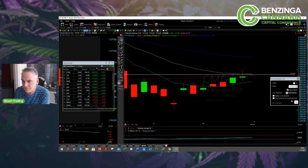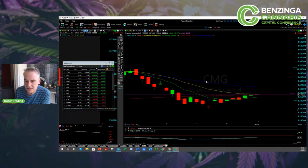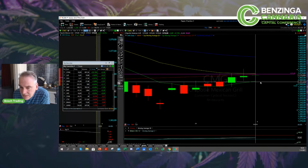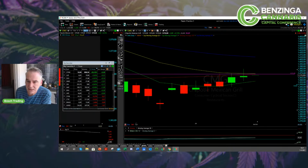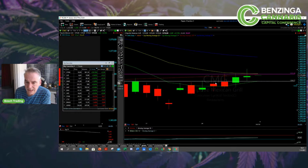So I'm going to say this pink one is an area of resistance. Look at this on market volume, and you really want to see this 9 EMA holding, because it tried, or did, 1, 2, 3, 4 days in a row. If it's not holding its 9 EMA, then you're in trouble.